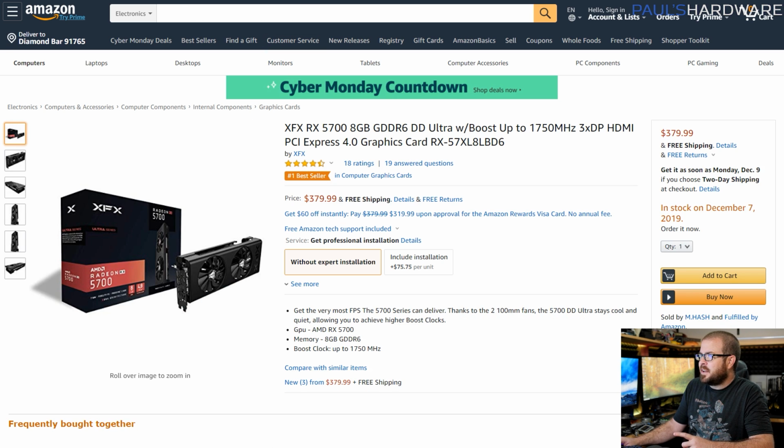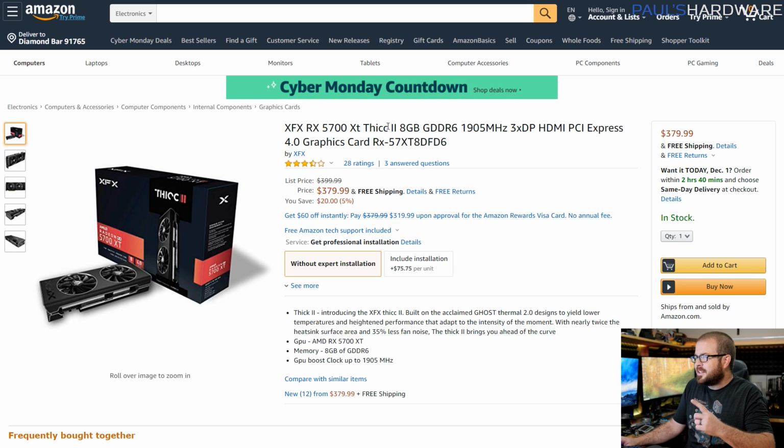Especially don't buy the 5700 for $380 when you could buy the 5700 XT, the Thicc II from XFX, for $380. This is a good price for a 5700 XT. You can sometimes find the 5700 XTs for $350 or $360, but often those rely on mail-in rebates, and people don't often want to do that. So you can buy this one straight up for $380.